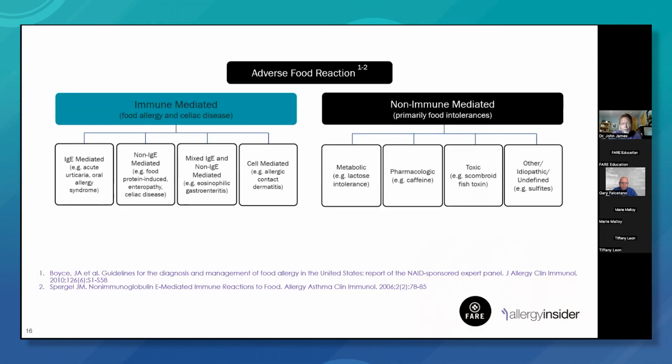So this is a typical diagram you'll see in the medical literature or in other presentations, adverse food reaction being the umbrella, and that's broken down into the immune-mediated reactions and the non-immune mediated reactions. And examples would be, to the far left, IgE-mediated reactions like peanut allergy or tree nut allergy that can cause acute reactions such as hives, swelling, even oral allergy syndrome, and anaphylaxis that we mentioned.